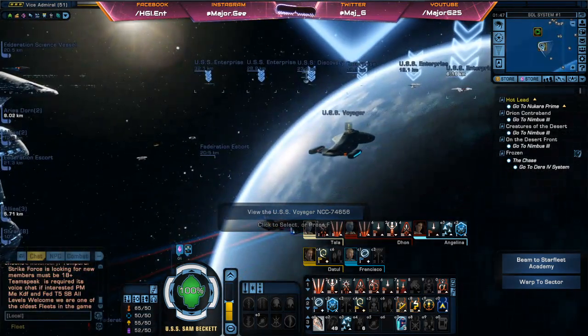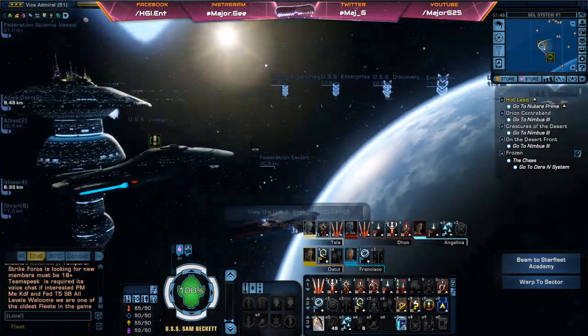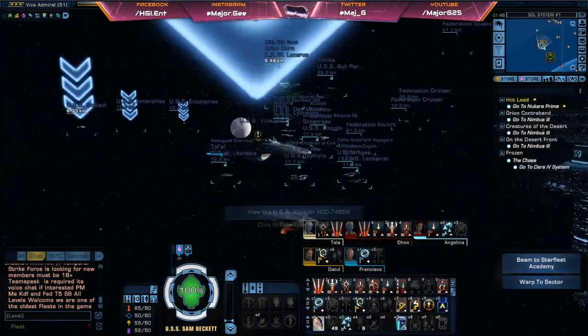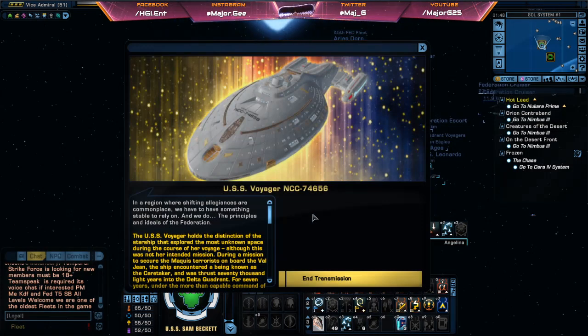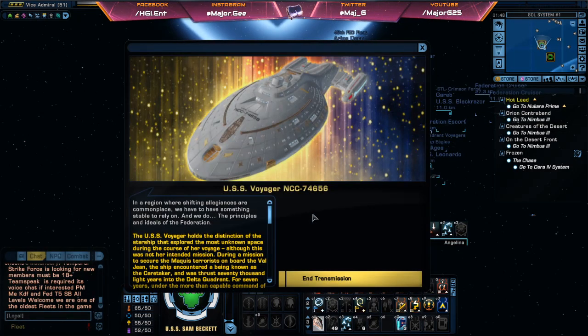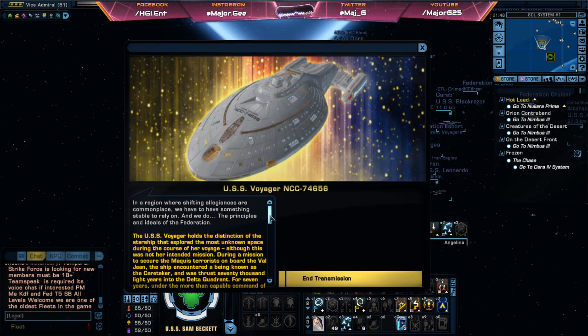Ah, yes, the Voyager. The USS Voyager. In a region where shifting allegiances are common, we have to have something stable to rely on. And we do. The principles and ideals of the Federation.